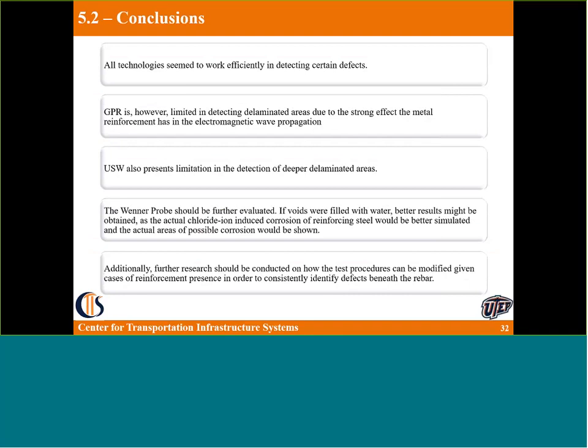So the conclusions: all technologies seem to work efficiently in detecting certain defects. GPR is, however, limited in detecting delaminated areas due to the strong effect that the metal reinforcement has on electromagnetic wave propagation. USW also presents limitations in detecting the deeper delaminated areas. And the window probe can be further evaluated.